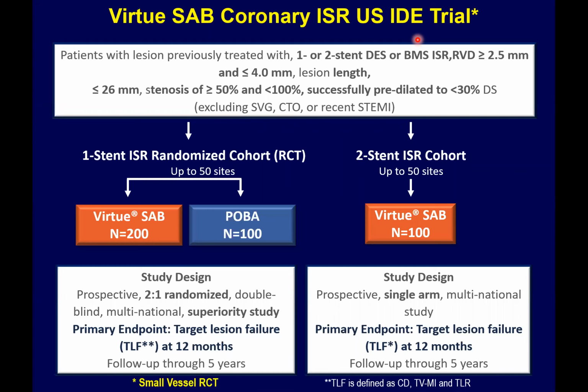in their IDE. Patients with previously treated one or two stent DES or BMS ISR who satisfy these lesion and vessel criteria have to be pre-dilated to a less than 30% residual stenosis before they're randomized. And this is the same as it is in the AGENT protocol as well. If they're a single stent ISR, they're randomized 2 to 1 to Virtue or POBA. POBA-treated patients, if they have a recurrent ISR in the coming year, can cross over to active treatment. So these patients get 100% access to the technology.